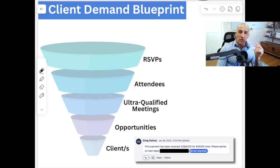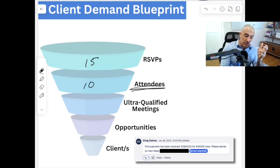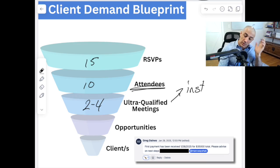So typically a roundtable, as we try to target them for someone like Churn, we're looking to get about 15 RSVPs to then get about 10 attendees. So that's actually 10 people that show. And then out of that, it's 2 to 4 ultra qualified meetings. And that comes, by the way, from 2 sources: instant, so people actually in the event using a Calendly link, and then also from follow-up.